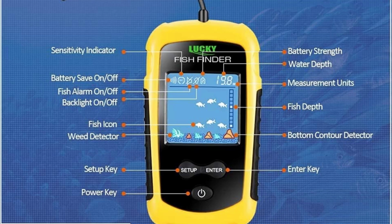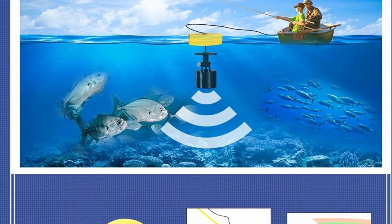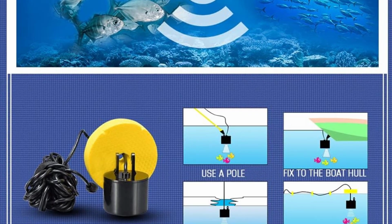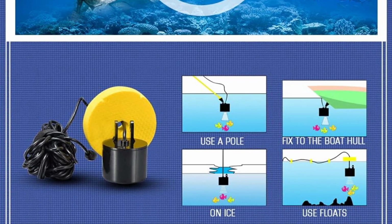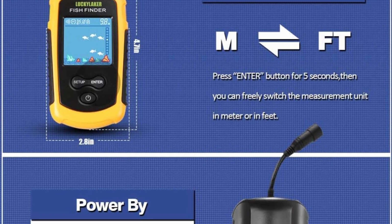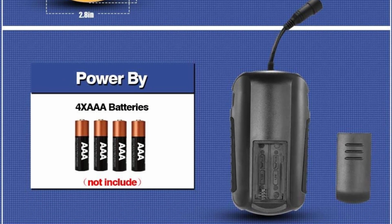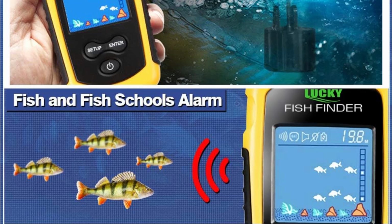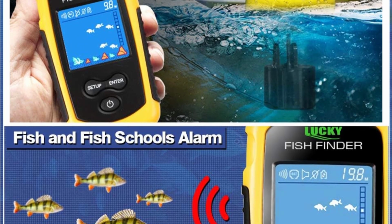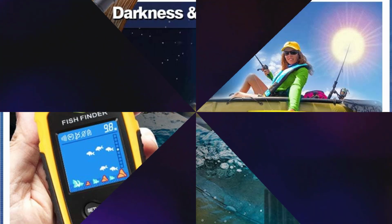In addition to fish depth, the Lucky Fish Finder also displays short and tall weeds, sand, and rocks on the bottom. With a backlit LCD screen, the display is visible in both sunlight and darkness. The device comes with adjustable sensitivity settings, allowing you to adapt to different water conditions. Designed to be portable and easy to use, it even features a fish alarm and can work continuously for 4 to 5 hours. Whether you're a seasoned angler or a beginner, this fish finder is the perfect gift for any fishing enthusiast.